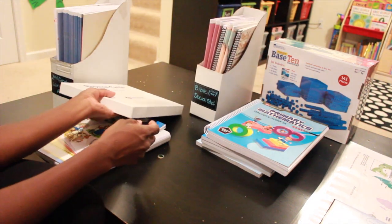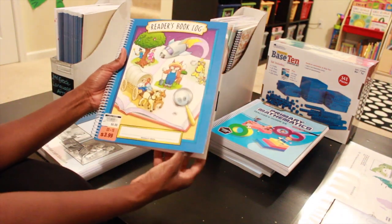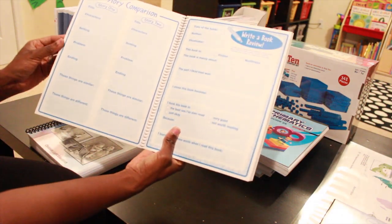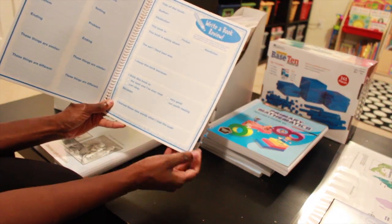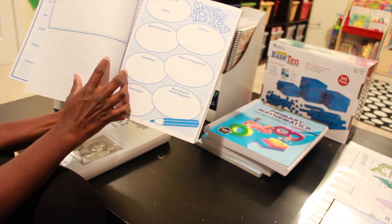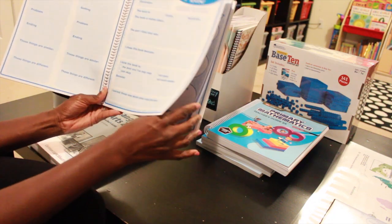I also got him a reader's log, which I got a while back in a Lakeshore Learning Hall, which just talks about story comparisons whenever he writes. When he reads a book, he can do a story comparison between the two books and start writing a book review. So I want him to complete one of these a week, as well as mapping the story and also drawing a picture and describing his favorite parts of the story as well.